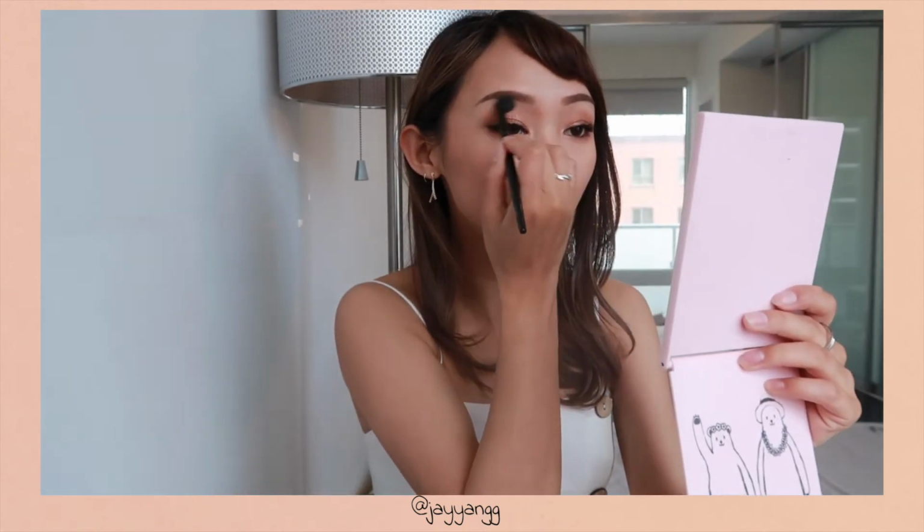I'm also going to contour my nose. I'm going to use the Clio brush again and just start from here, in circles.